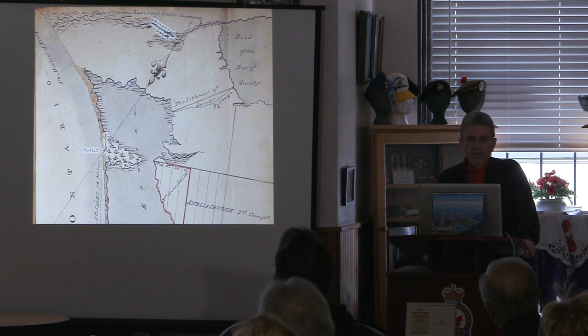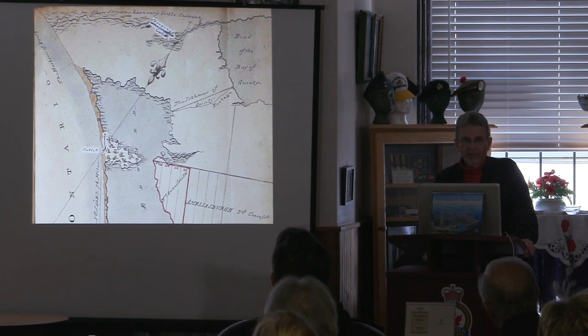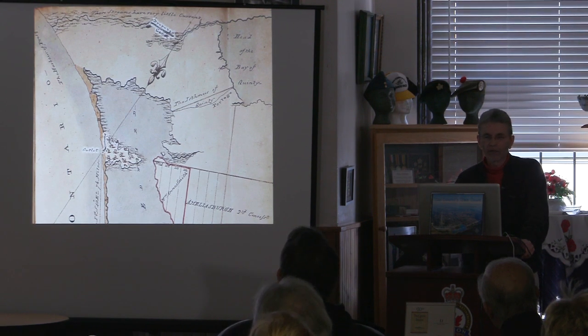This was the portage between the Bay of Quinte and Weller's Bay. It's where the carrying place is now. And down here, it shows the outlet. It was just a little narrow stream that ran through the barrier beach, connecting Weller's Bay with Lake Ontario.